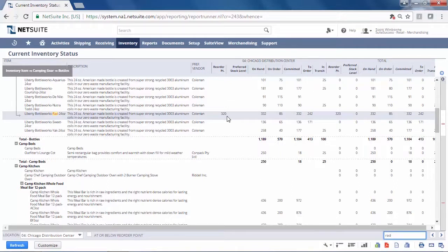Since all of this inventory data is stored within NetSuite's unified database, we can easily publish inventory availability to all selling channels, including e-commerce and in-store, so your customers and employees know exactly how much inventory is available and where it is located. Now that we've seen our inventory visibility across locations, let's drill into an existing sales order to view some of the details we can capture throughout the sales order process.